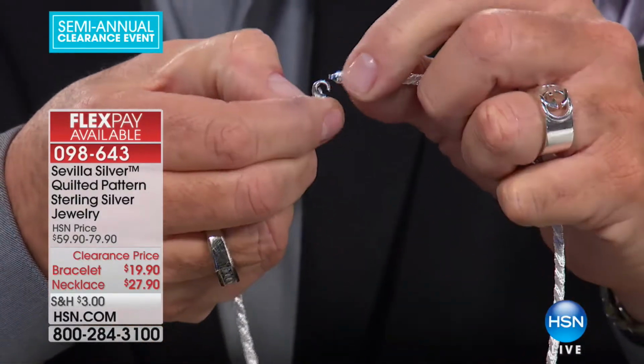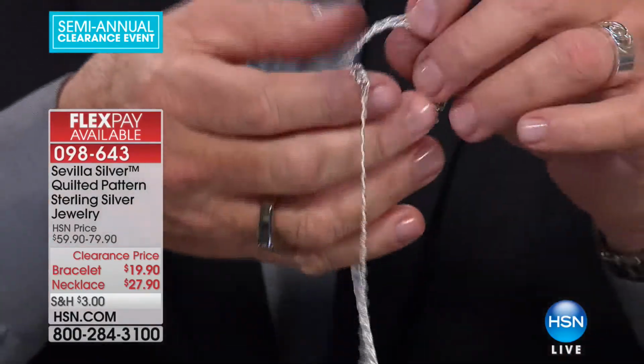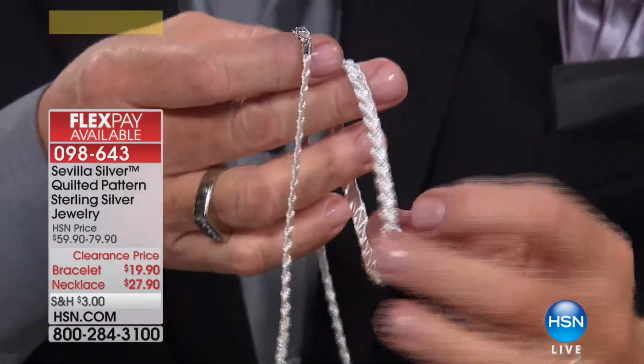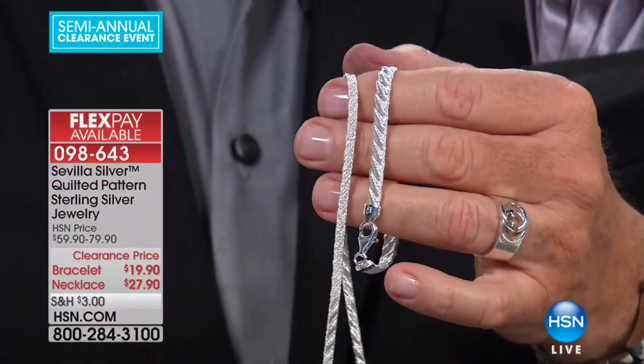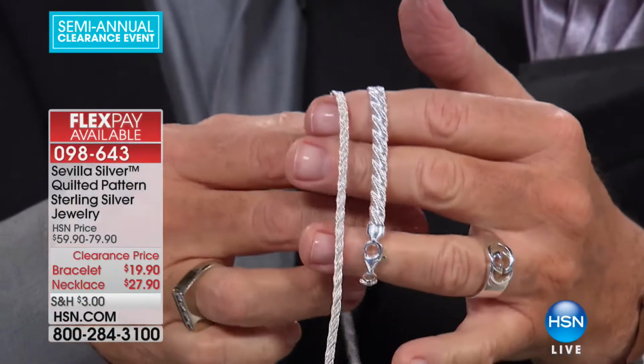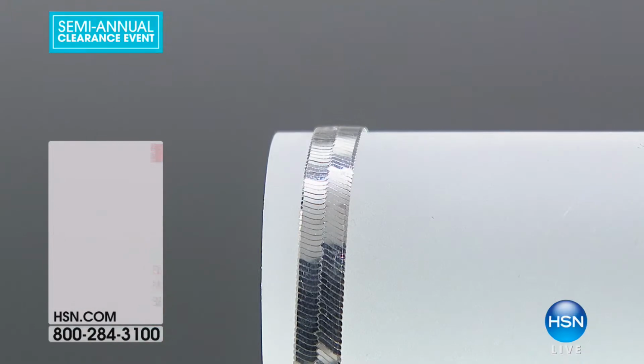You're gonna feel like you're wearing something that should be hundreds of dollars, and we have a bracelet to go with it for $19.90. And it's heavier, it's larger, it's wider. That bracelet is $19.90 from $59.90. Okay, we're gonna move now to our today's special too.